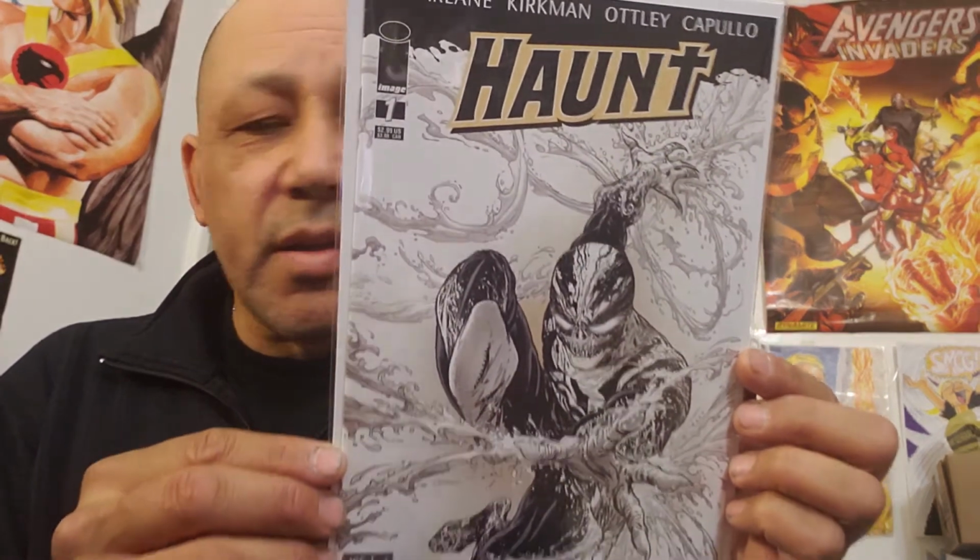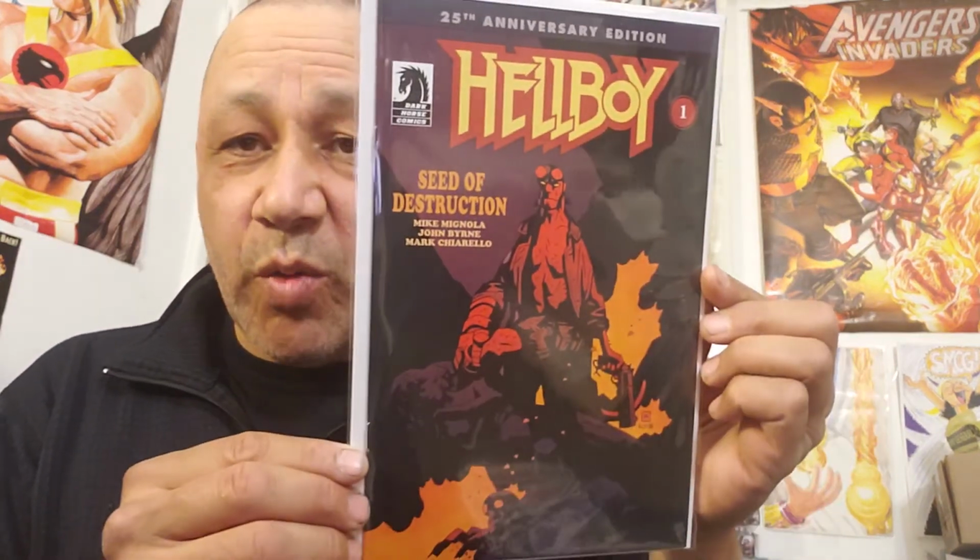And then I got another one of these, Haunt number 1. This is the first printing. I got a bunch of second or third printings. This is $1.49. They had 1 through 11, but I only wanted number 1. 25th anniversary edition of Hellboy number 1, Seed of Destruction. This was $1.25.